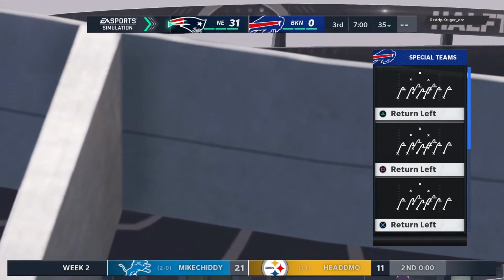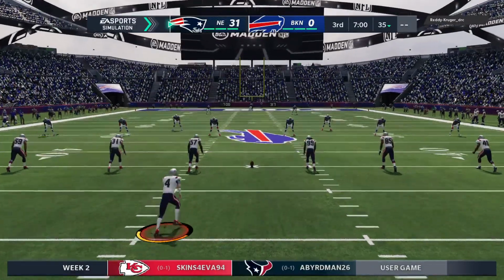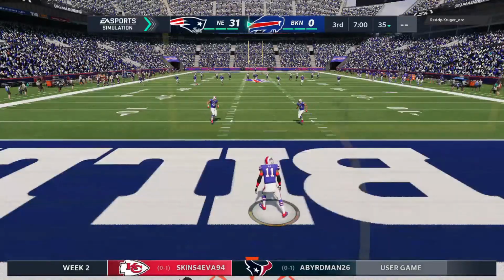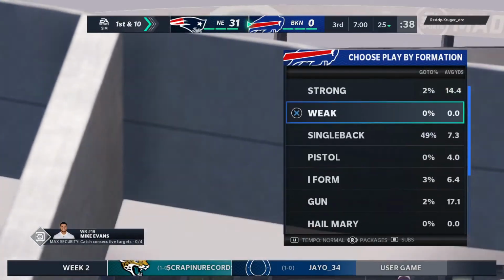We'll get you down the coast to Orlando for Jonathan Coachman at our EA Sports Halftime Report. Coach! The Bills trail here, but they will get the football first as we are back underway on EA Sports. And they will not get a chance to return this one as it's through the end zone for a touchback.